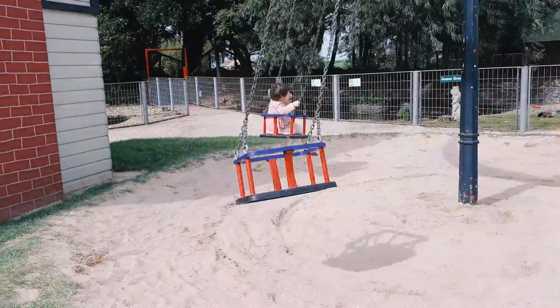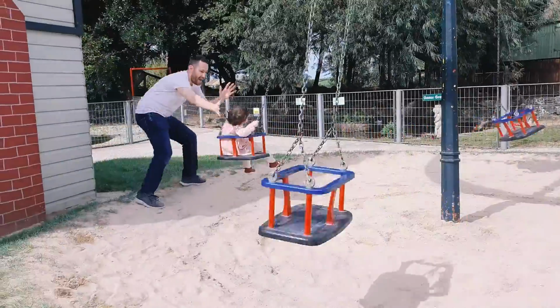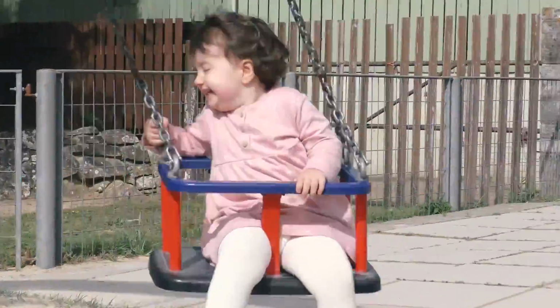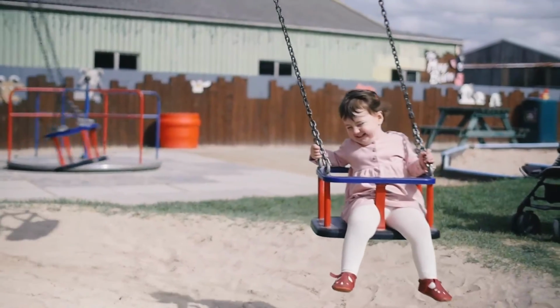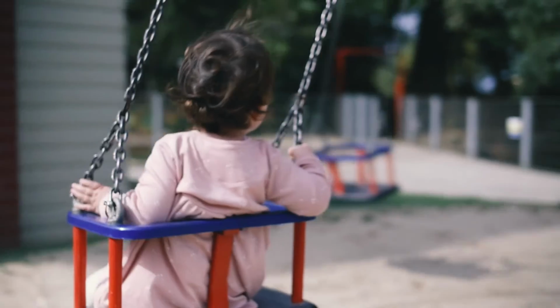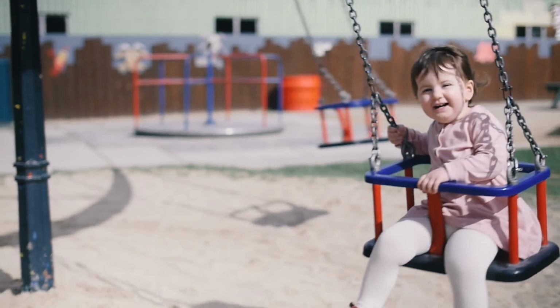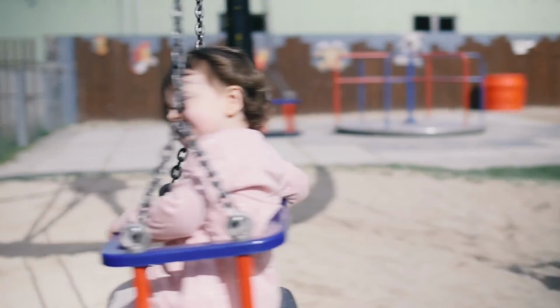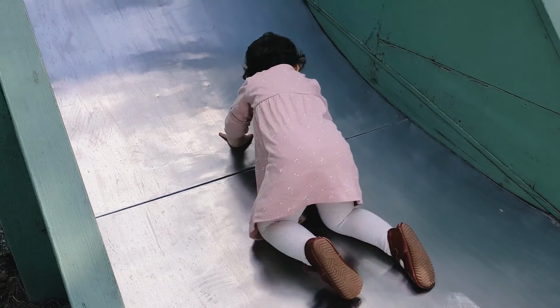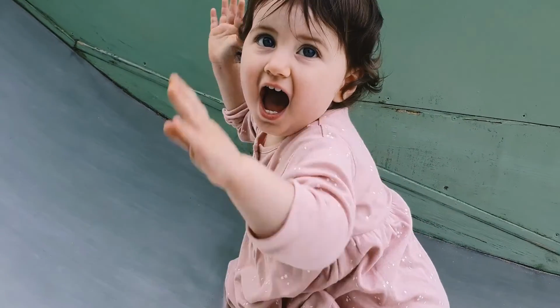Penny is a bit of an adrenaline junkie and she loves going fast. Just look at that smiling face. What's she doing? Go on then.